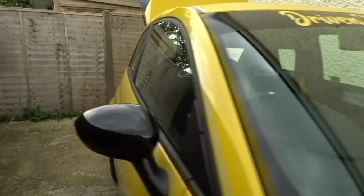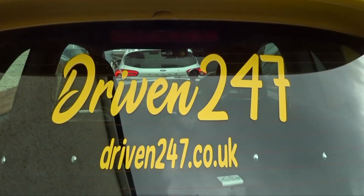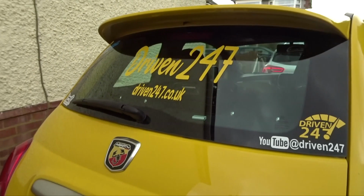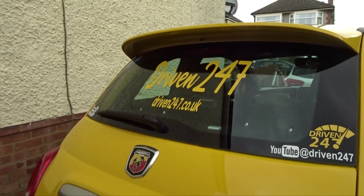However, we had better success with the rear. That was much more my kind of thing. Much more happy with the rear. That is something I am capable of doing myself, so I'm happy with that. But yeah, it was worth having a go at a Sunstrip. Never done it before. Glad I did, in a way.